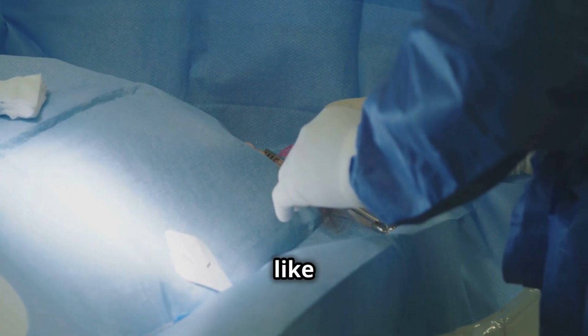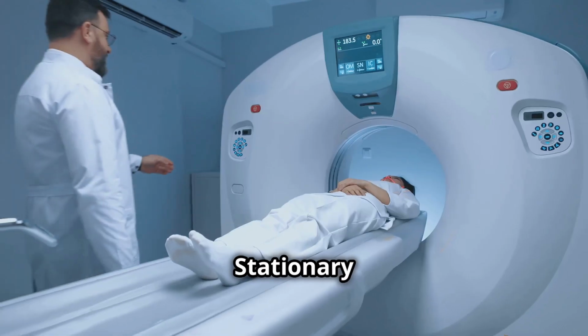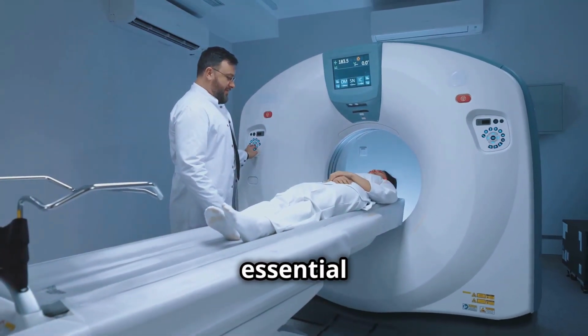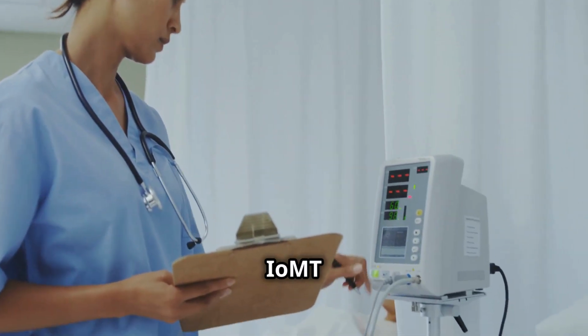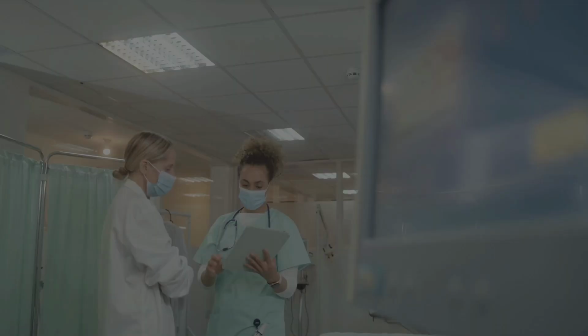Implantable devices, like pacemakers and insulin pumps, manage chronic conditions. Stationary equipment, like imaging machines and ventilators, are essential in hospitals. Connecting these devices to IoMT allows real-time monitoring and proactive maintenance.